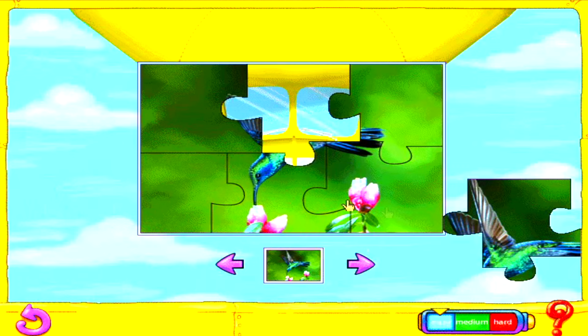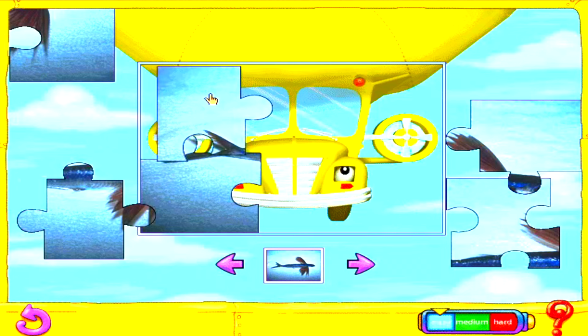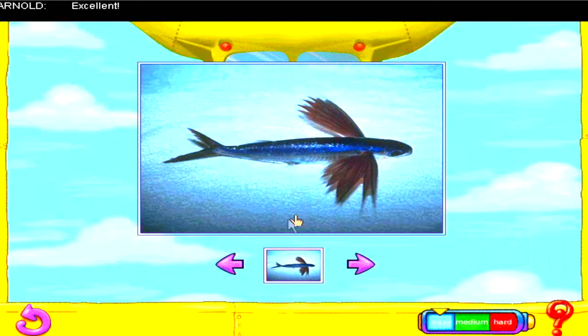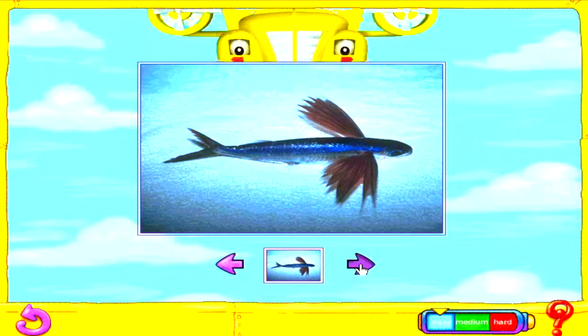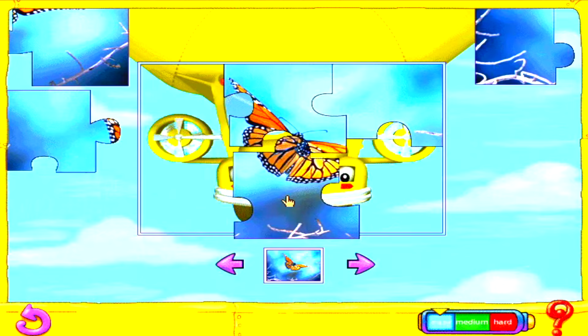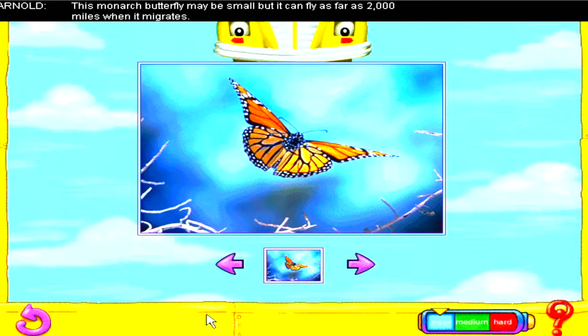Great! You did a humdinger of a job on that puzzle. A hummingbird can hover in the air just like a helicopter. Excellent! Great job! Flying fish don't actually fly. They jump out of the water and glide. Awesome! This monarch butterfly may be small, but it can fly as far as 2,000 miles when it migrates.